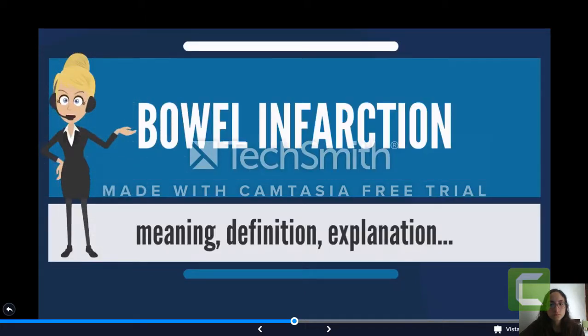Bowel infarction results from restricted blood supply to the bowel, most often due to bowel obstruction or occlusion of one of the mesenteric arteries. Bowel obstruction is most often caused by intestinal adhesions, which frequently form after abdominal surgeries, or by chronic infections such as diverticulitis, hepatitis, and inflammatory bowel disease. The condition is difficult to diagnose properly, as the symptoms may resemble those of other bowel disorders.